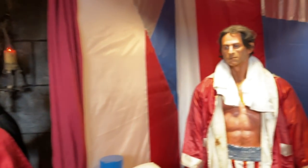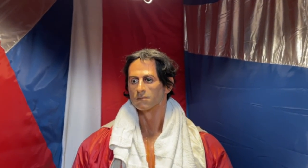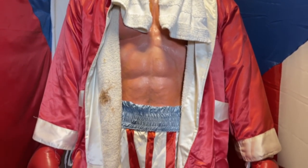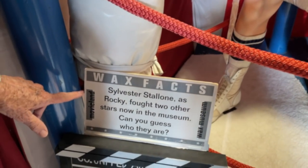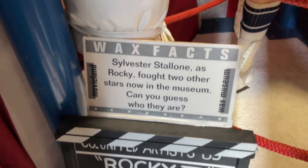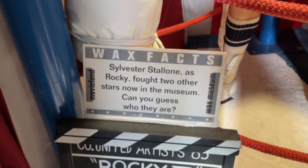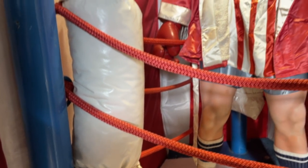Stallone. Yes. Look at the sweat on his forehead. I know. Look at that beautiful body. He is sculpted by David Saletti, and this is kind of a condensed portion. And it's really interesting, too, because I have the clapboards, and it's got the wax back that there was two other people at the museum that he had fought, and I forgot who they were, darn it. This is Rocky, who fought two other stars in and out. Who would they be? Well, it would be Apollo, probably Dolph, maybe Dolph Lundgren, maybe Mr. T. Yes, those two, I believe.